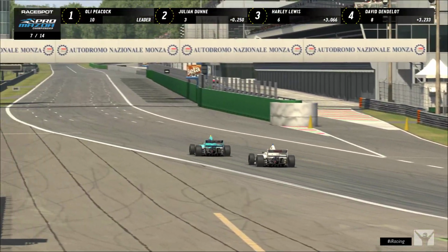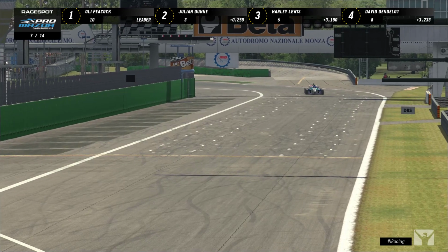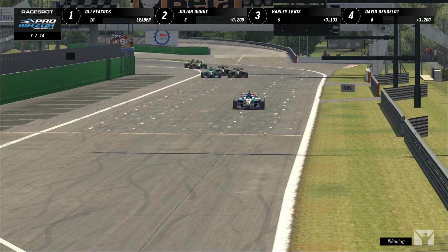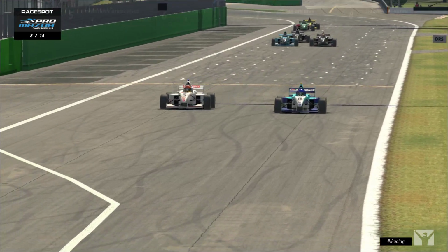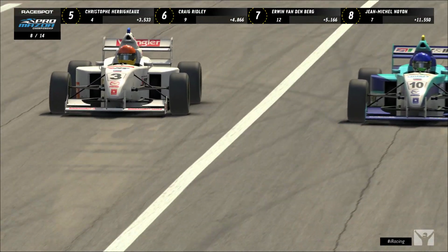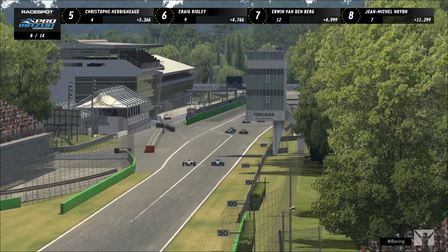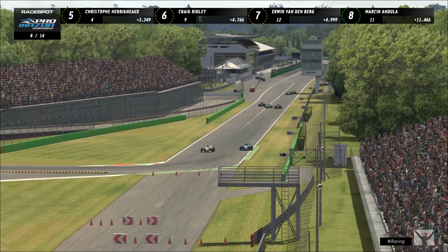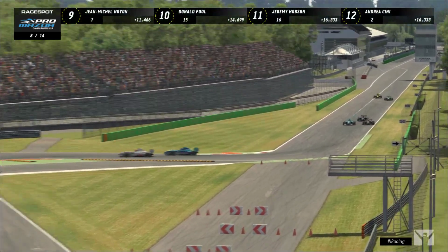As we will cross halfway of this race, 7 laps down, 7 laps to go this time. Across start-finish, your top 2 going to be nose to tail. We'll keep the camera focused here, even though you saw side by side for 3rd in the background. In towards turn 1 for the race lead, Julian Dune will have the preferred line up the inside, and Ollie Peacock's going to let him have it behind.